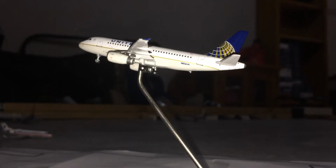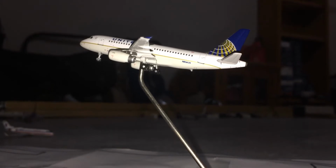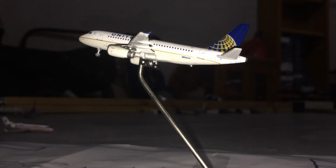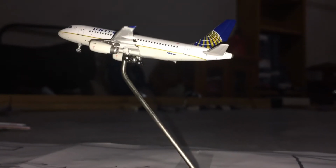Right here we have a United Airlines Airbus A319 on final to runway 27 after coming in from Denver, Colorado. And in about 45 minutes to an hour, once it gets turned around, it will head out to San Francisco.